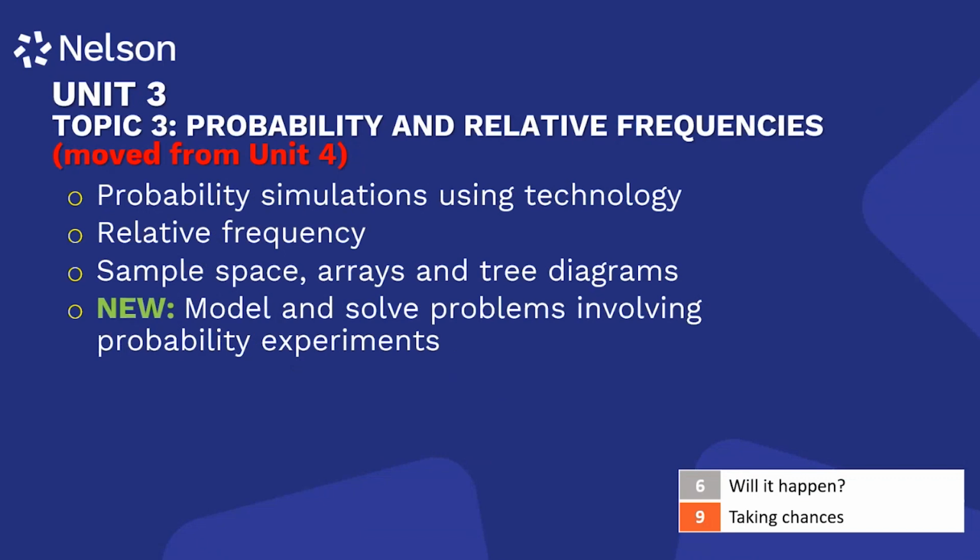Unit 3, probability and relative frequency. This has come to us from Unit 4. This is one of my favourite topics, is probability. And when I'm drilling my grandson, remember the one that's in Year 12, I'm desperately trying to help. This is the one topic where I tell him, do not think you know the answer at the start. Our brain is very bad at getting probability. So if you just write down 1/10, I'll give you 99% chance you're wrong.